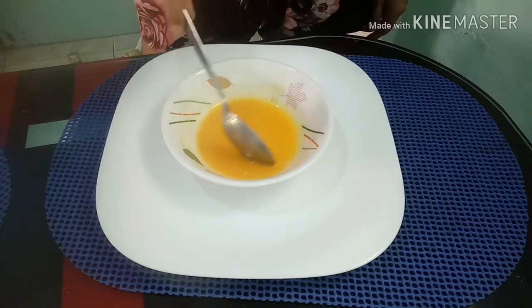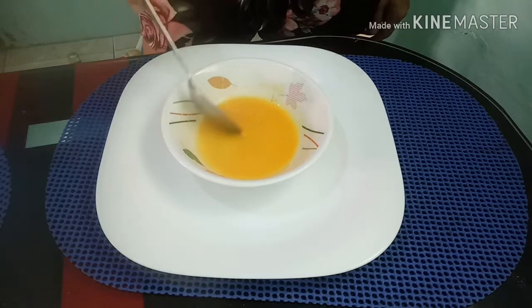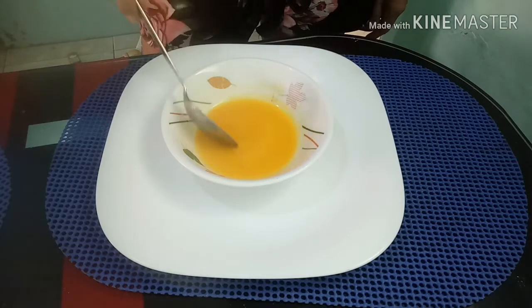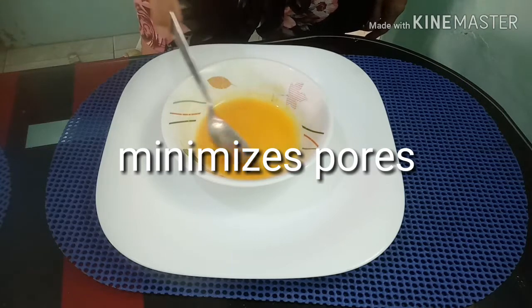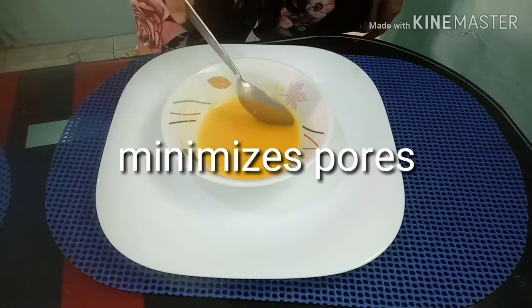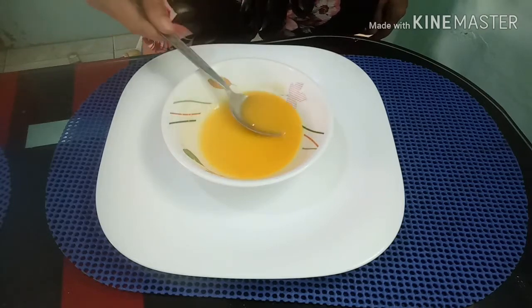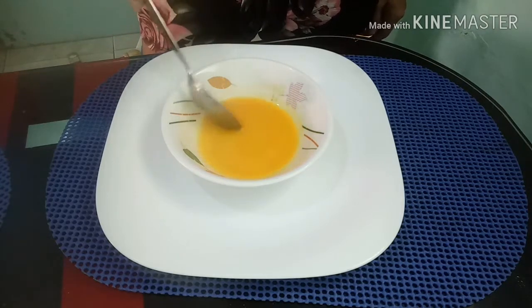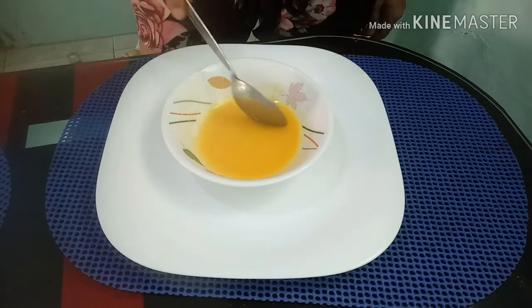And the baking soda naman is good as exfoliant sa ating mukha. And nagpapaliit din siya ng pores, kaya mape-prevent ang occurrence ng pimples dahil hindi nakakapasok ang mga bacteria or skin irritants sa ating mukha or sa ating balat.